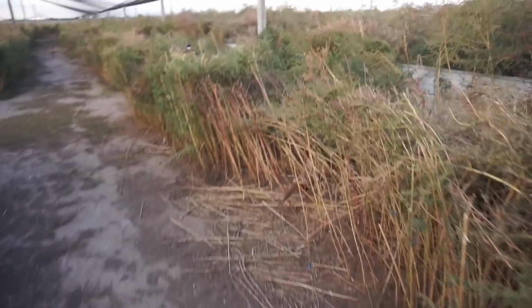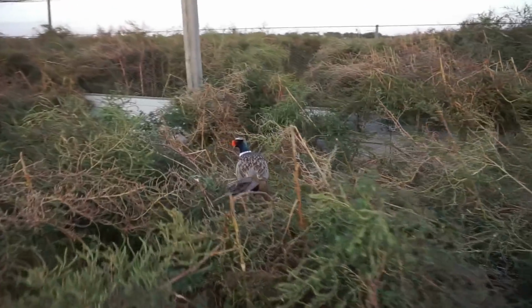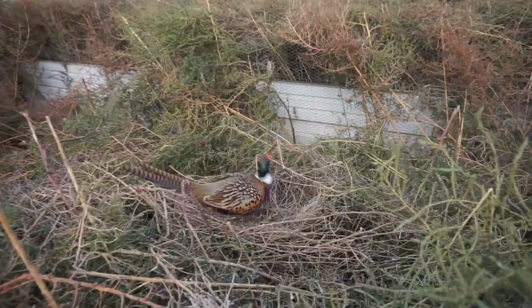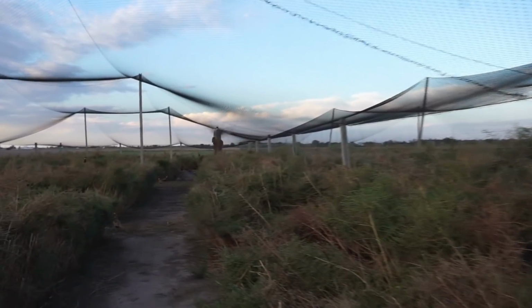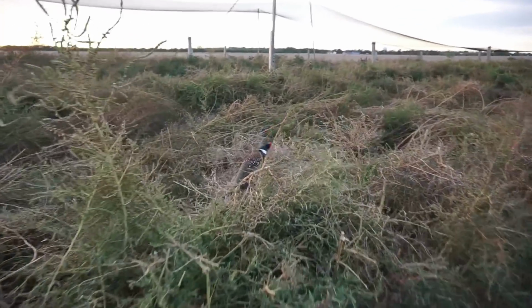That's a cool bird. That's a very unique bird. I wonder, probably won't sell him for any extra, but he should. That's pretty cool. If anyone has ever seen a bird like that, do let me know. Hey, bud. Gotta love that.